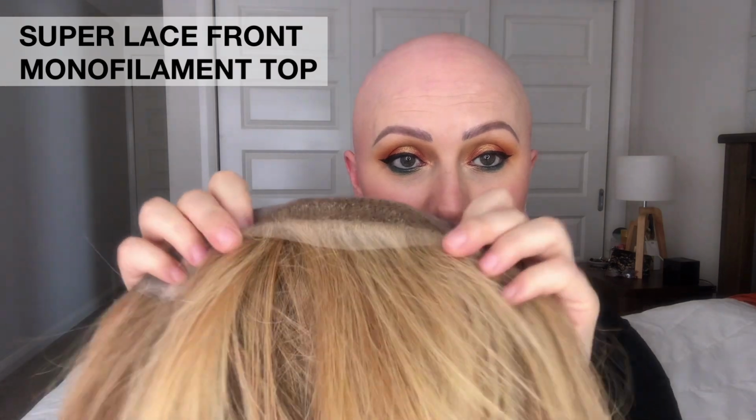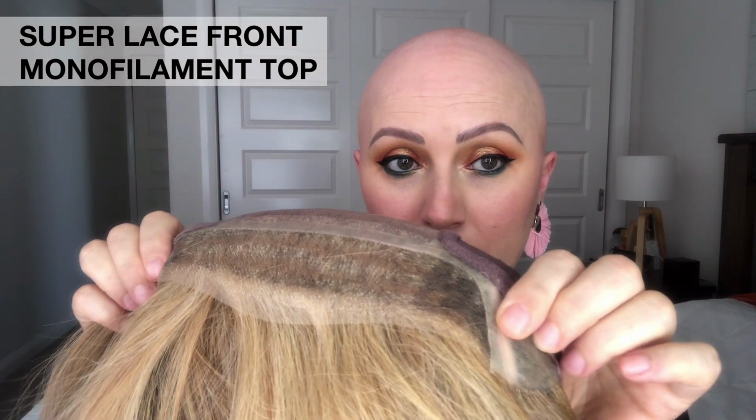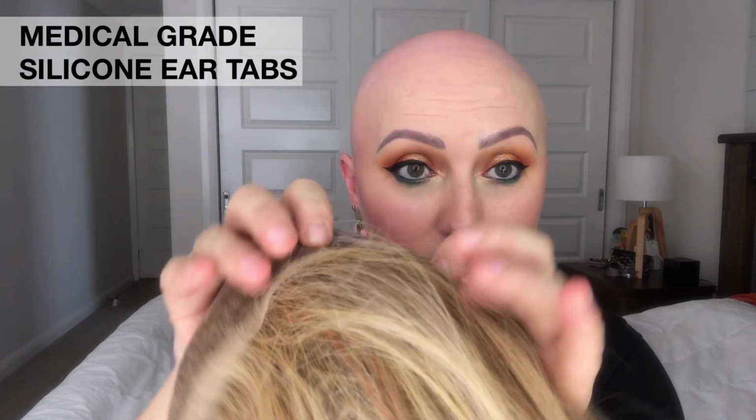This one is perfect. It has that super lace front that we all know and love in our Belle Madame wigs. It is quite extended. It is ear to ear, which is absolutely beautiful. So it has those silicone grade ear tabs, the medical grade ear tabs. Now, what I really love about this is the hair that has been stitched into the ear tabs is extremely flat. So I really love that because it's not bulky around here and it looks extremely natural when I tuck it behind my ear. I love this wig for tucking behind the ear.